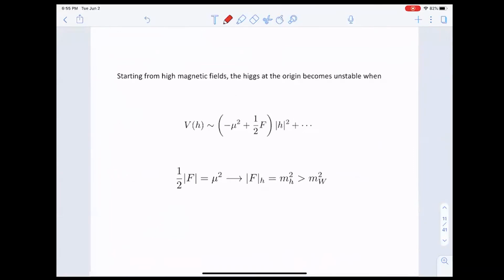So here I'm just repeating what we said before, that if we look at the Higgs potential for small values of the Higgs field, then there is the usual negative contribution, plus the positive contribution due to the magnetic field. The factor 1/2 is because we are in these units where the weak hypercharge of the Higgs is 1/2. And so these two become equal at this value, which corresponds to the situation where the magnetic field is equal to the mass of the Higgs squared. And it turns out that in nature, the mass of the Higgs squared is bigger than the mass of the W. So as we start increasing the magnetic field, there will be two transitions, one having to do with the condensation of W bosons, and one having to do with the complete restoration of the electroweak symmetry.